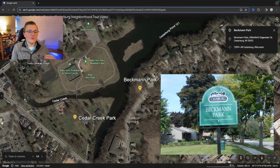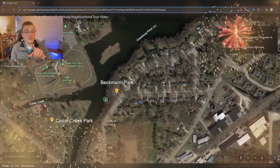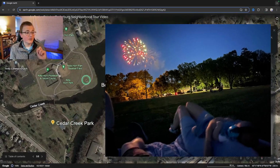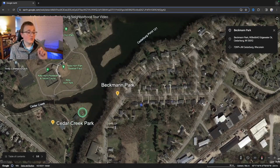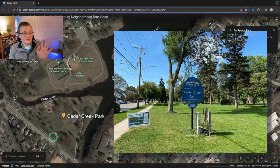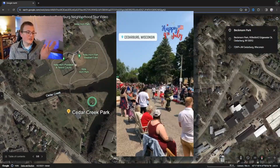This is one of my favorites. Why? Because the Cedarburg fireworks are almost always launched over in this area right over here, and most people get jam-packed in the Cedar Creek Park itself here, which is our next selling point or feature.